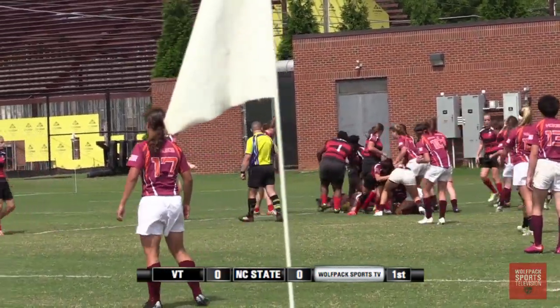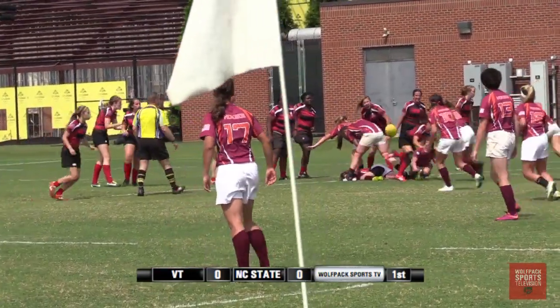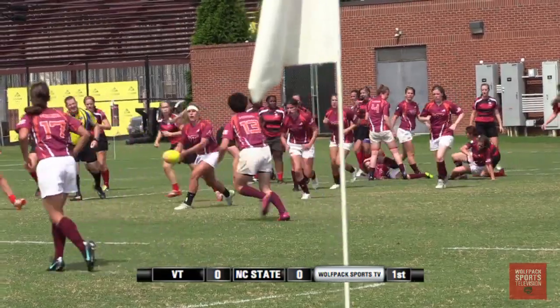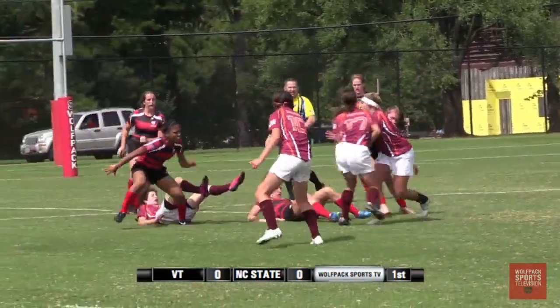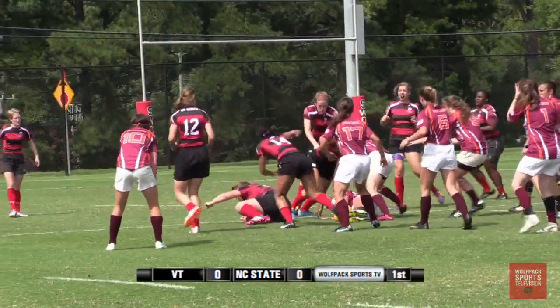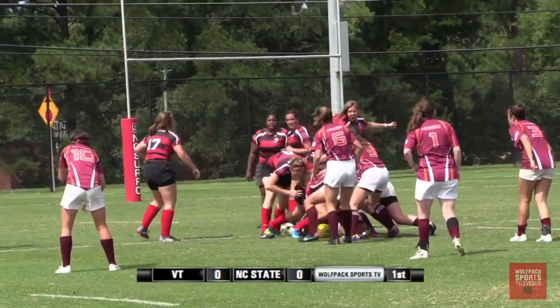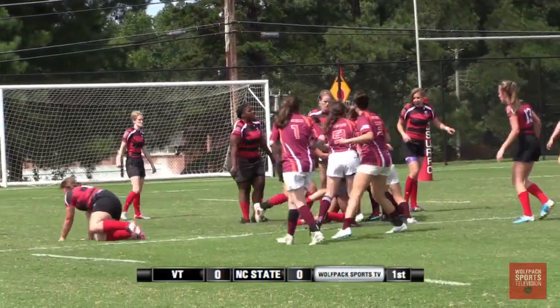Here's the Hokies threatening. Still no score in this one. Hokies get it out to the backs on the left side. Tosses it back. Breaks a couple tackles there, getting a couple more meters. And here's the Hokies once again keeping possession.